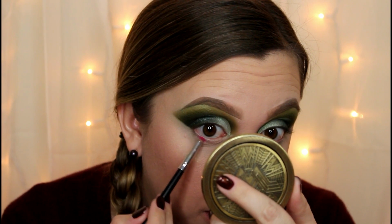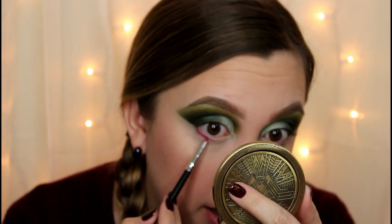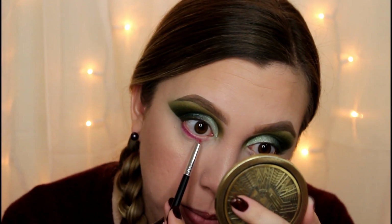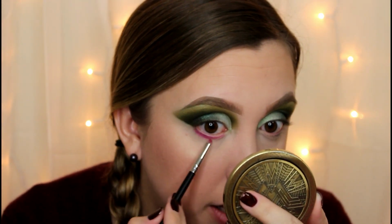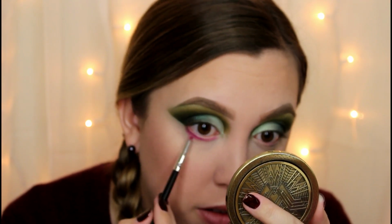Okay, so I have a little bit of Bori here on this tiny little brush, and I'm going to run this on the lower lash line. And I'm going to kind of keep it messy. It doesn't have to be really, really exact or perfect or anything.